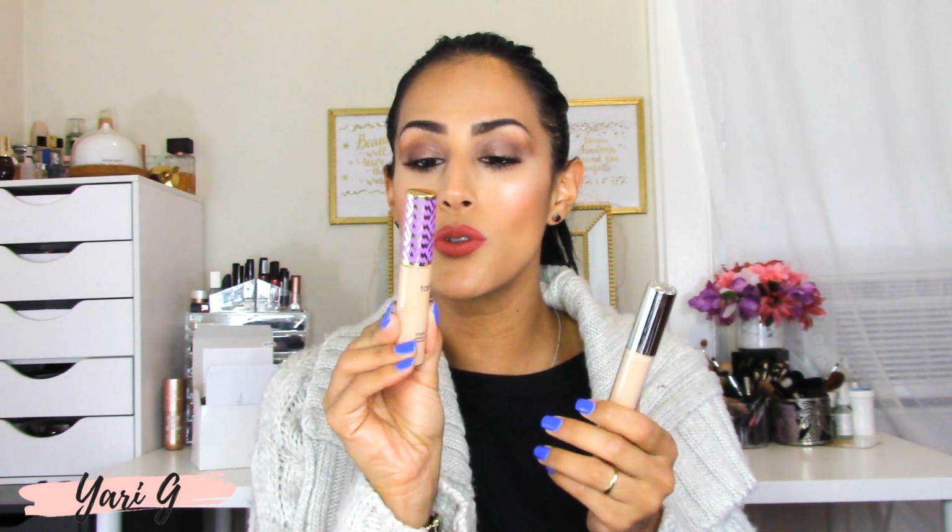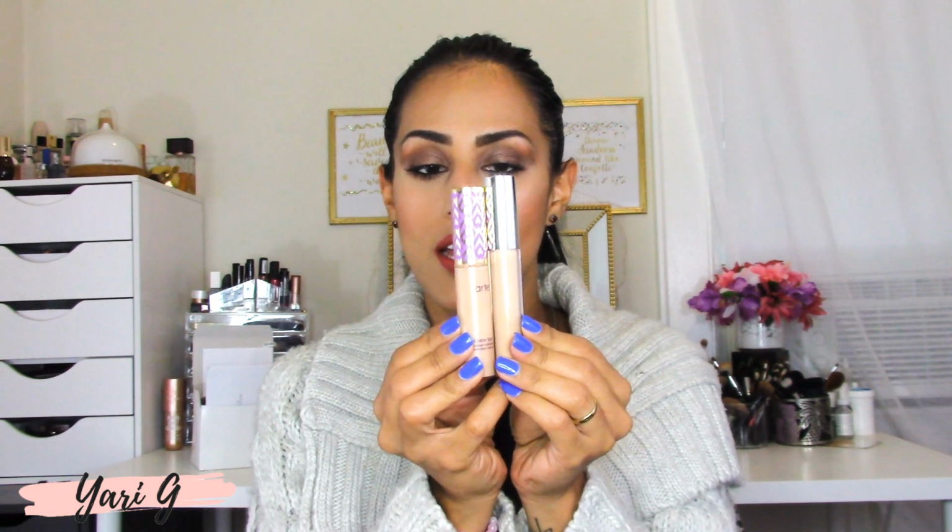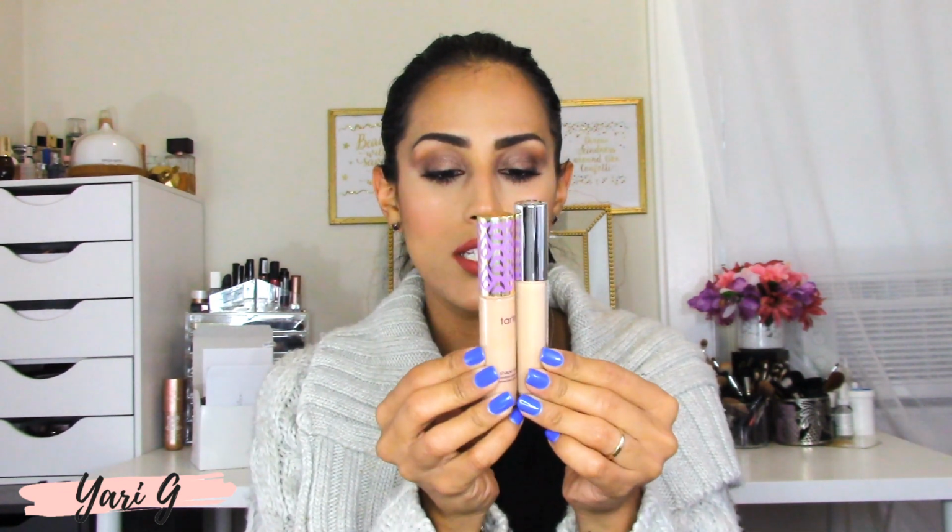I ended up getting the Becca Ultimate Coverage Longwear Concealer in the shade Sesame. I personally think this packaging is really pretty. I always go for a lighter concealer, but this, for instance, is the concealer that I currently use. This is my Tarte Shape Tape, and this is in medium. And here is the one that I got from Boxycharm. So I'm going to go ahead and swatch these. This is obviously like 2 shades lighter than this one. I don't know how this is going to work. I have makeup on right now already, so I'm not going to take it off just to try these on. Either way, I know how to play around in order to make it work.